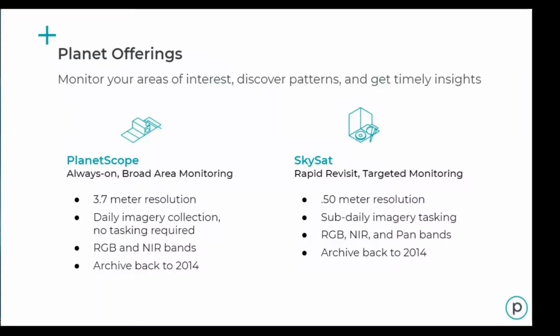So the two fleets that we operate here at Planet are the PlanetScope Doves and our SkySat constellation. The Doves are a very large fleet of a 4-band imaging satellite that are mapping the world almost every single day at a 3.7 meter resolution. There's no tasking involved here. They're just constantly capturing the Earth on a near daily basis.